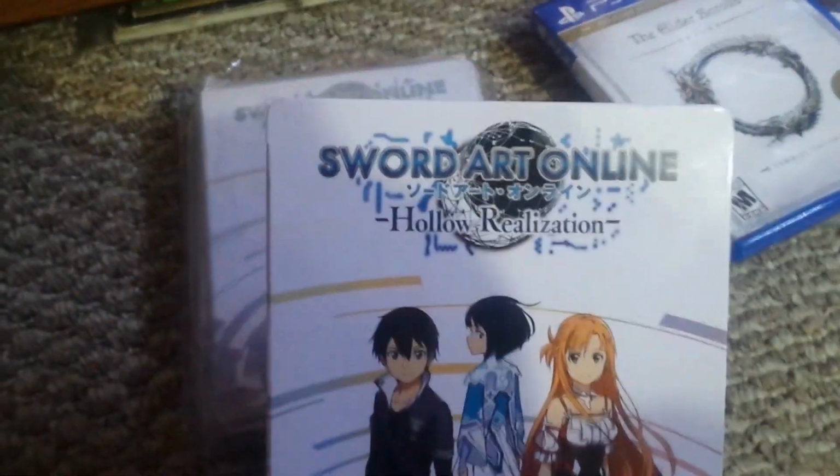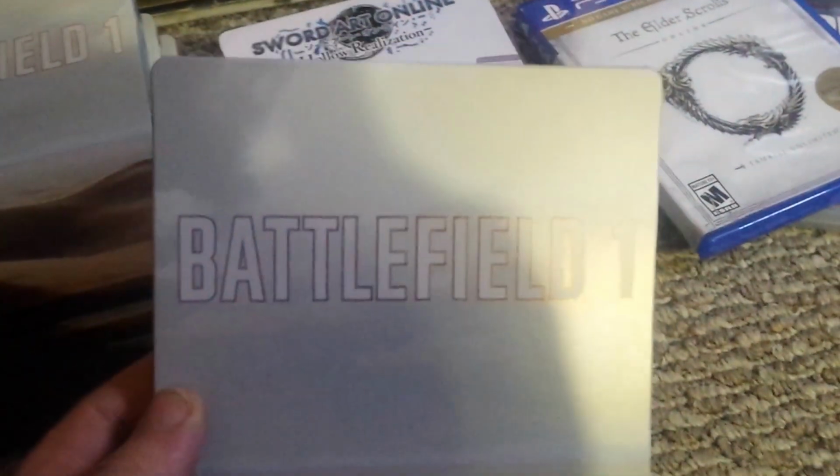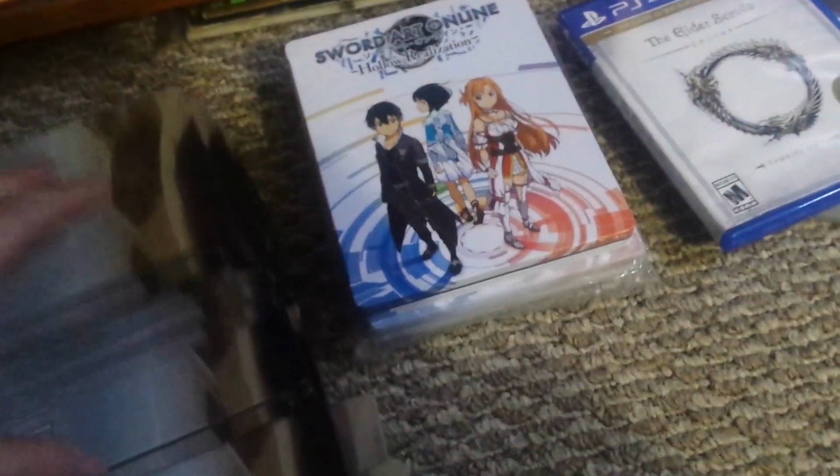Oh, all right, next. Got some steel bookcases. Sword Art Online. I found 3 of those. Next, we got Battlefield 1 cases. Found a crap load of these. I don't even know how many I found here. Let's see. We got 3, 6, 8, and I gave one away already, so that's 9 that I found.